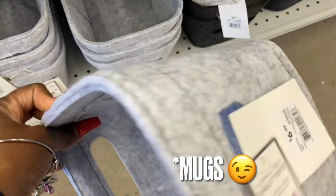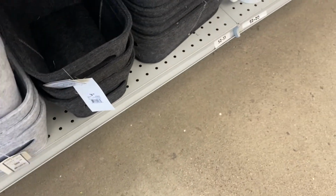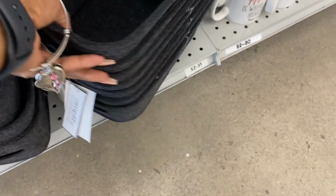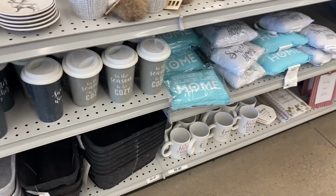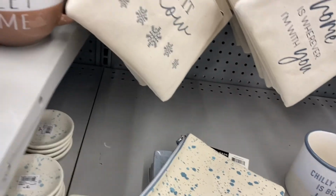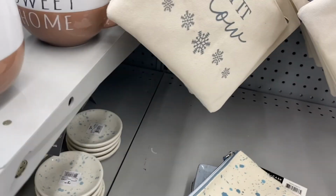But I did like these little storage containers that were really, really cute. They came in two different colors, and they also came in a bigger size, as you can see there. This can be great for bathroom storage, under cabinet storage. The bigger one is $7.99, the smaller one is $5.99, so I didn't want to pass up the opportunity at looking at those. Everything else was kind of cute, but nothing that was really going with the style that I was looking for today for my home.